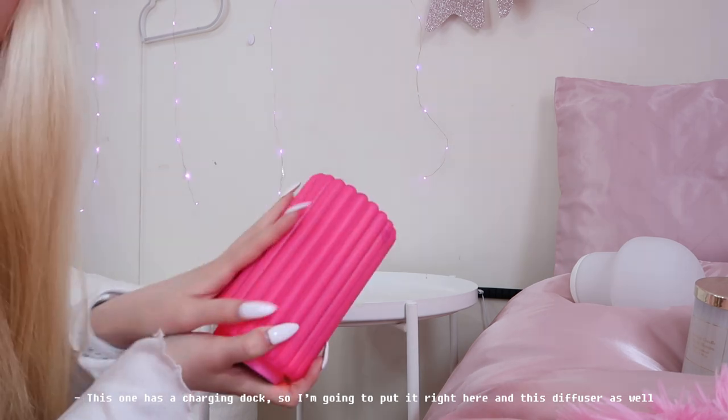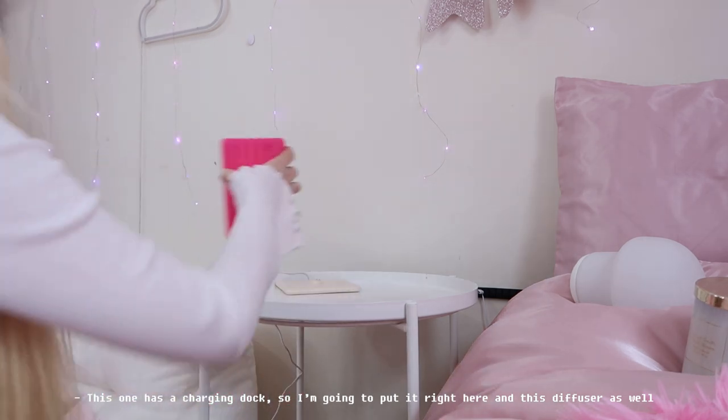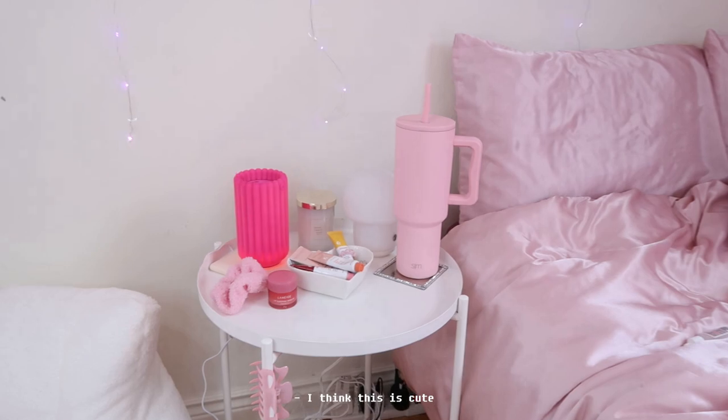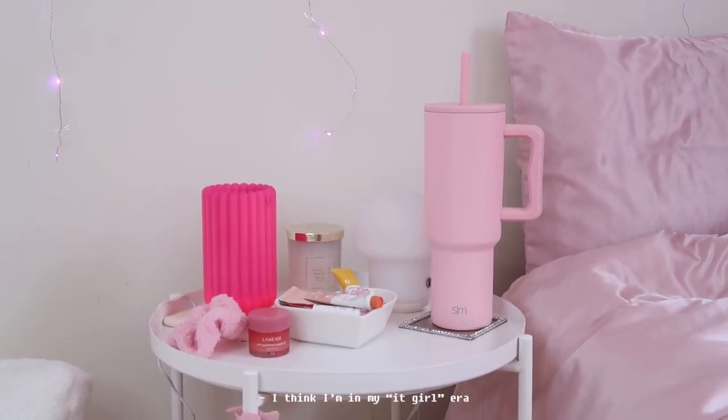This one has a charging cable though, so I'm gonna put it right here. And this diffuser as well. I think this is cute. I feel like I'm in my it girl era.